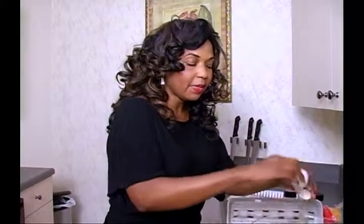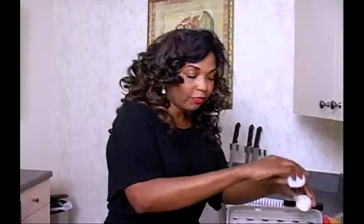You can cut these up into nice sized squares, serve them on a piece of toast. And what really makes it elegant, if you're entertaining, with the toast, cut the corners off, all of the edges, and it makes it look so nice, and cut them in triangles instead of squares.